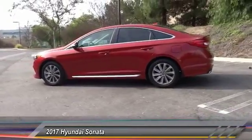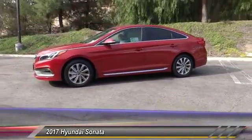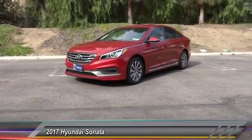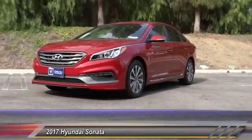Here are some of this vehicle's great options: traction control, dual airbags, air conditioning, power steering, four-wheel disc brakes, rear window defroster, power windows, electronic stability control, security system, trip computer. Come see the car for yourself.